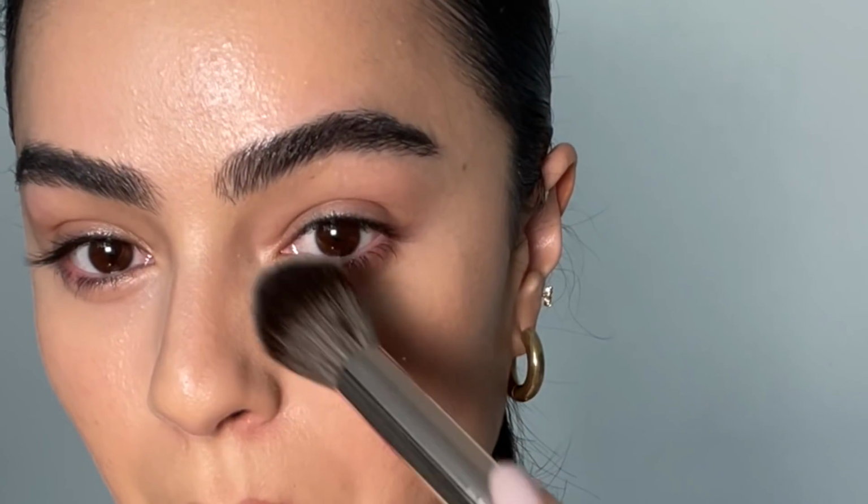This is the Airbrush Flawless Finish Powder. It's been my favorite for many years. Nothing compares to this one. I always go back to her. She is always going to be the number one powder in my opinion. I just feel like it's that perfect finishing veil.